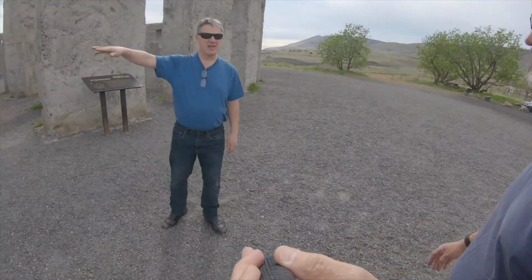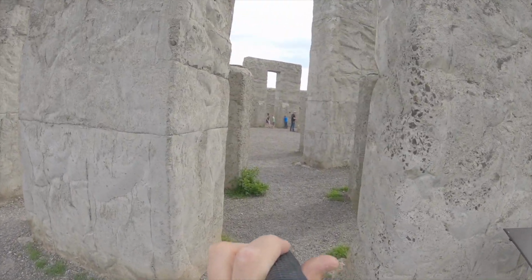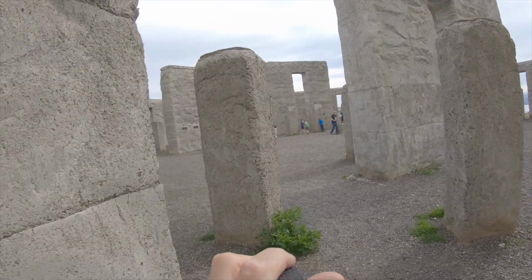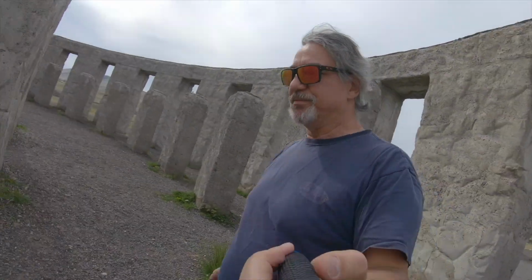So it's an exact replica of the Stonehenge Neolithic ruin in England. He originally was going to build it out of stone, but he found it was impractical. The type of stone around here just didn't work. And so he ended up making it out of cement.